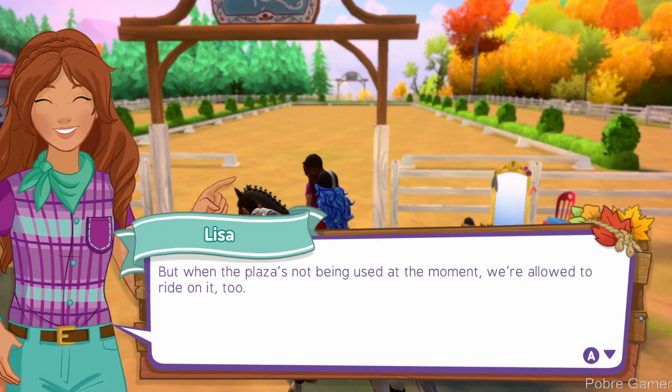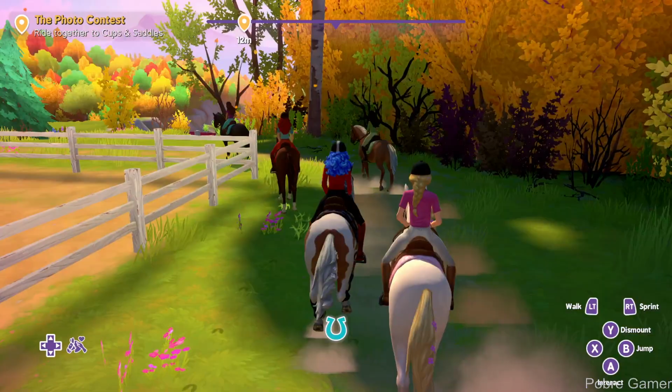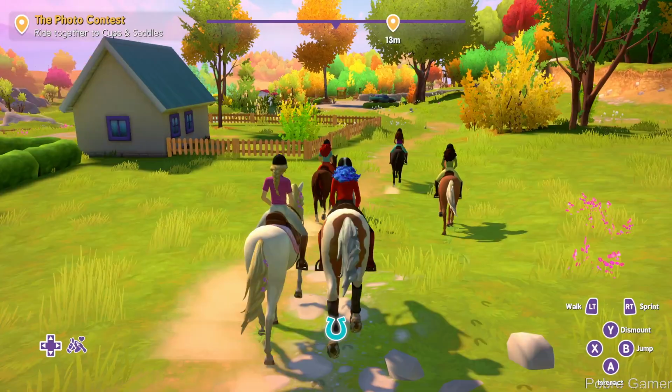Gallop! I'm already looking forward to a muffin. And a delicious smoothie. Gallop! As for our horses, they get a break there too. That's why we love to be at Cups and Saddles. Gallop!